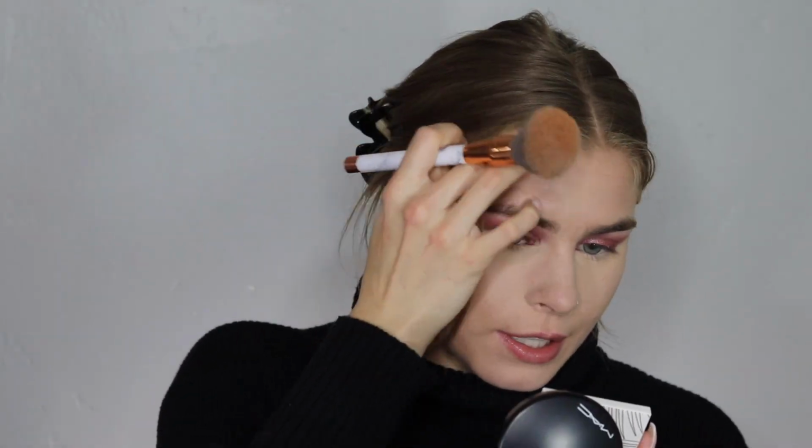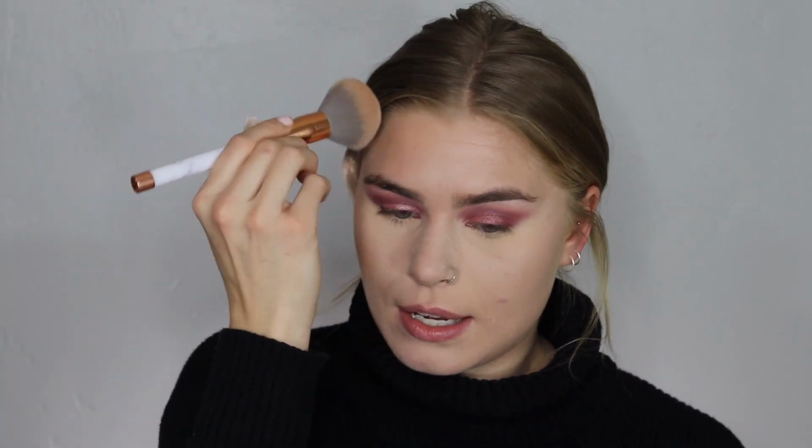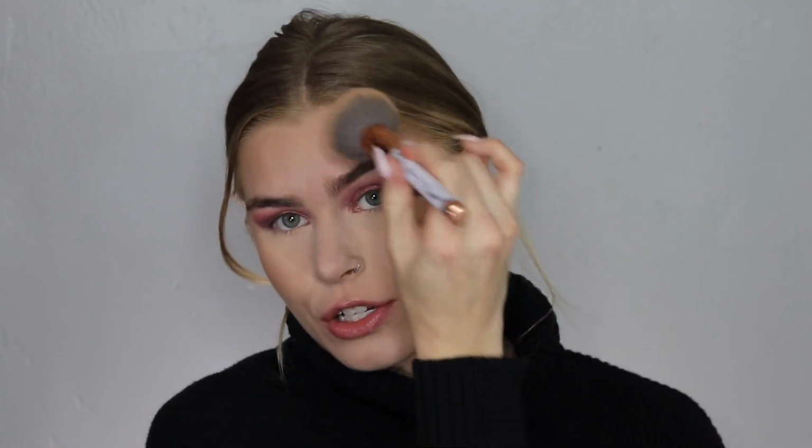Oh goodness. Okay, so now we're just gonna be doing a lot of blending. Okay, this hair can just stay in its lane. I would really appreciate that. But I'm just kind of giving myself an all over wash.